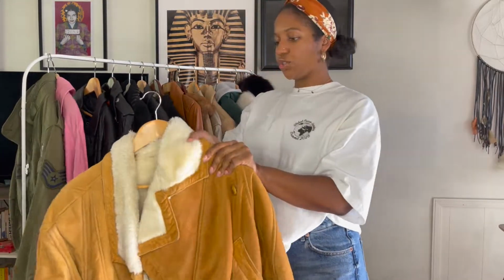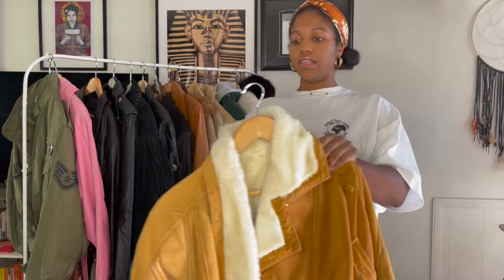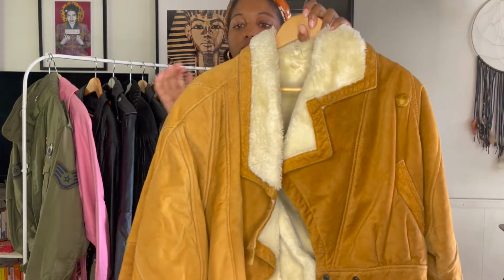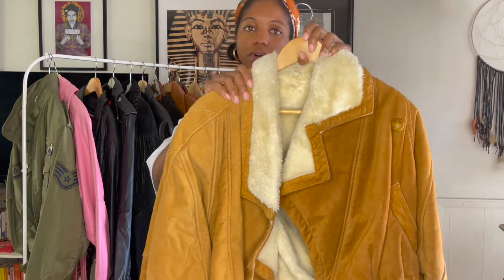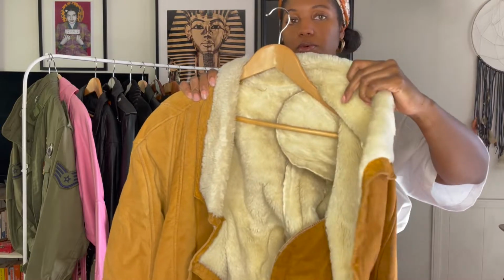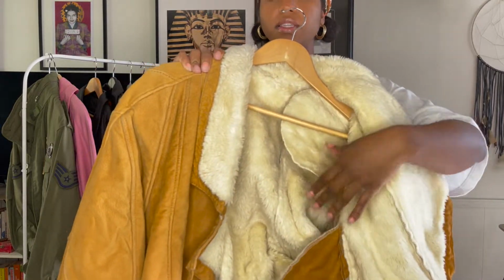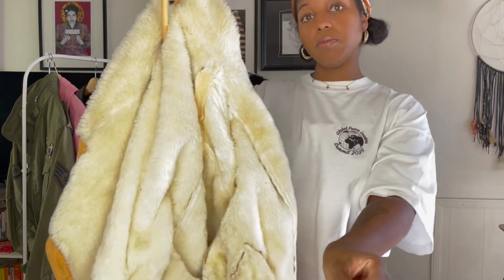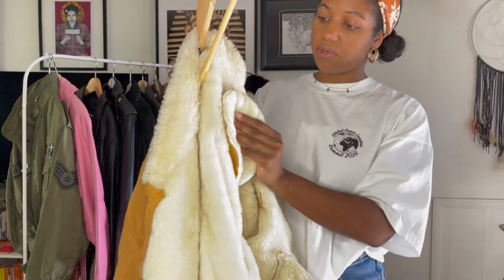And the next jacket is another shorter style leather, well, suede jacket. It is in this tan color, tan suede. It has the nice Sherpa, which is super popular right now, and even the lining is like that too. The other cool thing about this one is it has a removable shoulder pad, so you can just take the shoulder pads out if you feel like it's giving too much.